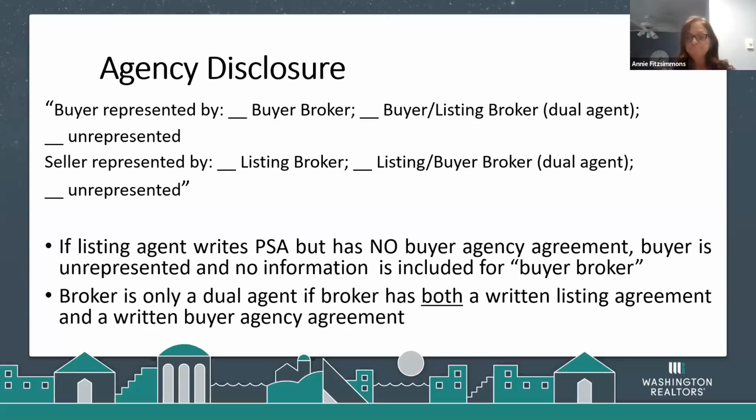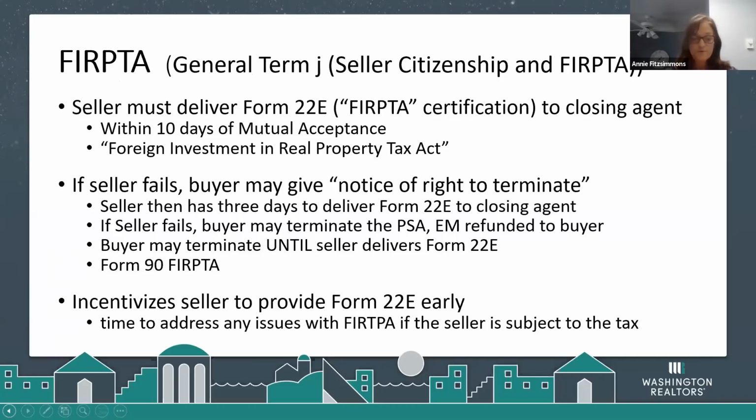FIRPTA, the Foreign Investment in Real Property Tax Act. This is a provision. It is paragraph 14 on the face of Form 21. It is treated as not only a flyover provision by many sellers and listing brokers, but as an utter nuisance to them. It's offensive to have to disclose my citizenship status. I don't intend to disclose my citizenship status. If you can't tell by looking at me that I'm a U.S. citizen, then I'm not going to give you any more information than that.